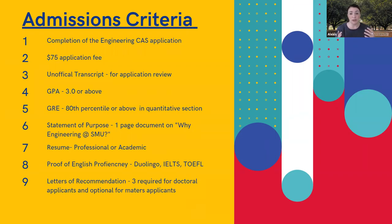So we tell students either an academic resume or a professional resume, whatever can showcase you in the best light. We also require proof of English proficiency from international students. So Duolingo at a 110 minimum, the IELTS is a 6.5 band score, and the TOEFL is an 80. If you have completed a degree in the US or the UK, Australia, and a couple of other countries, there are waivers for that as well.